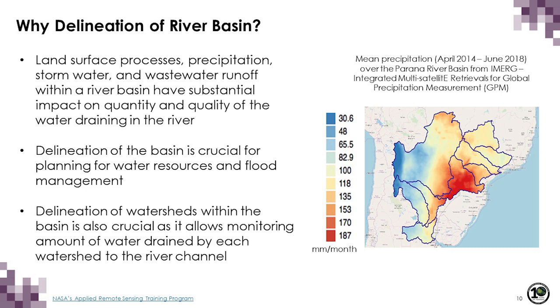The point is that different watersheds within this basin contribute different precipitation, different amounts of water to the river. So for water, it's not just precipitation, but land surface characteristics, vegetation, evapotranspiration, soil type, and terrain, they all contribute to how water quantity and quality from each watershed contributes to the main river. And so it is important to delineate these areas for effective water resources management as well as flood management.